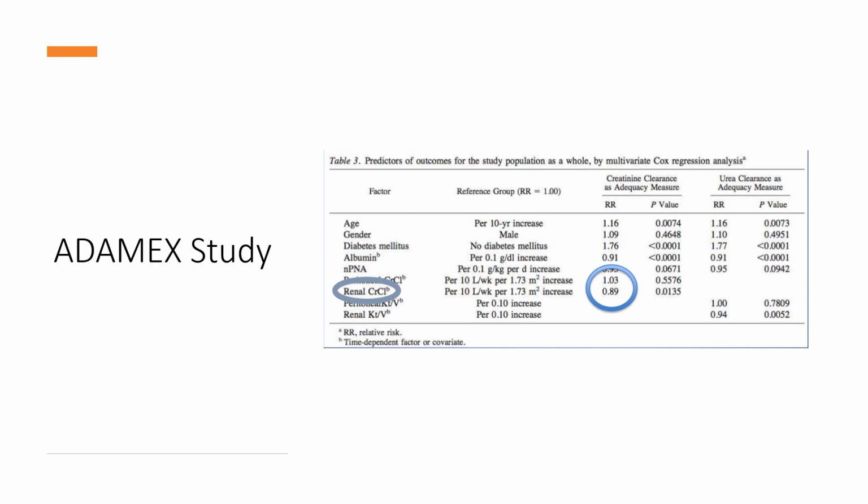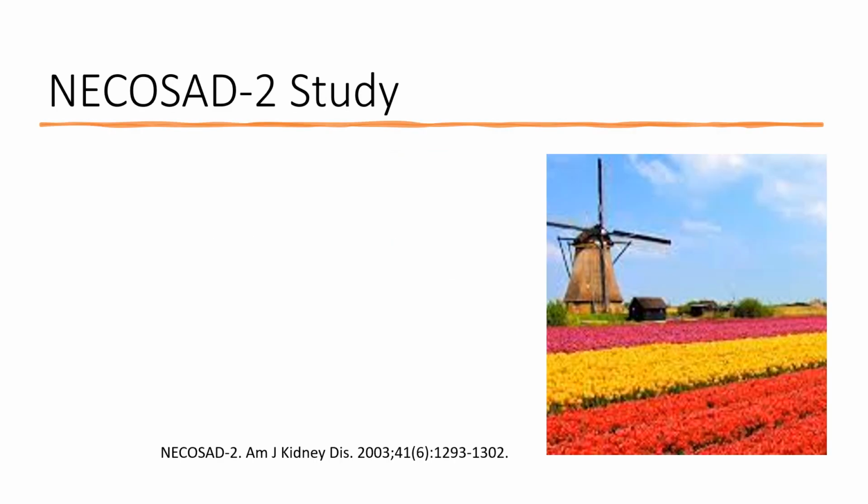If you still make urine on peritoneal dialysis, your chance of dying is 11% lower than someone who does not make urine. And that impact was much greater than all of the other variables that they looked at, including how well they achieved clearance with the peritoneal dialysis.